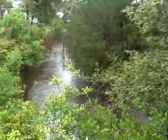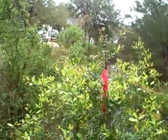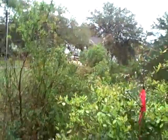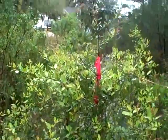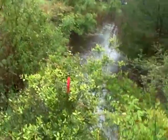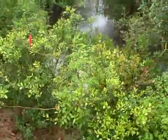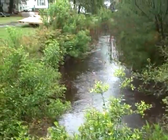Thing's starting to really flood pretty good right here. See where the DNR line is right through there? That's the center of this ditch. See where that line is right there? That's the center of this ditch. It's flooding pretty good. But if it keeps raining like it's talking about, it's going to get big time flooded here.